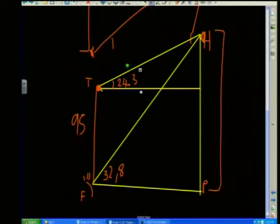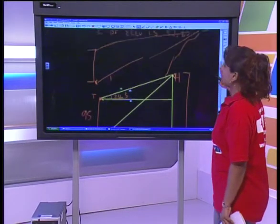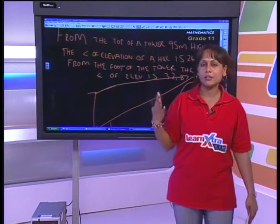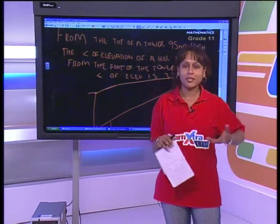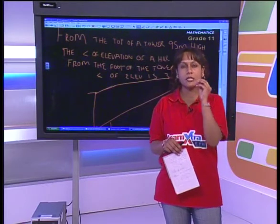Once you've got all of this information in a diagram, it becomes easier to solve. But you've got to use the information that they gave you, dissect it and break it down to help you draw the diagram. There's not really many more tips I can give you. It depends on the information you are given, and you need to break it down piece by piece.